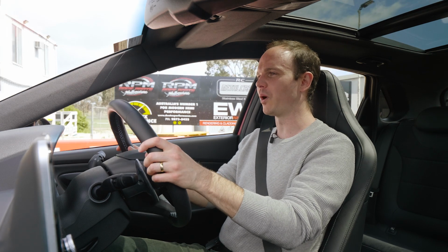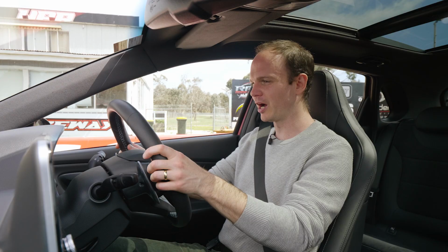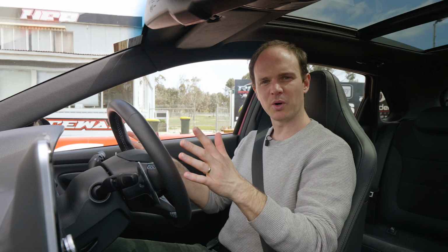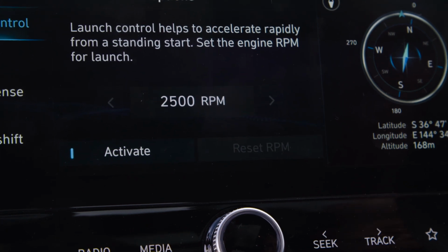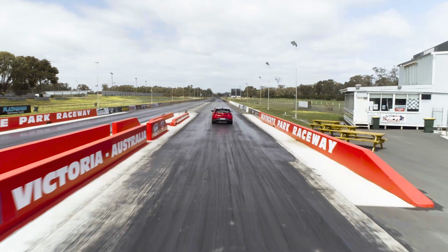Let's try one last one. See if we can get it to hook up. So we're still getting quite a lot of wheel spin. So I'm going to try and maybe put the RPM down to 2500. That's as low as it can go. Press the left foot on the brakes. Go.